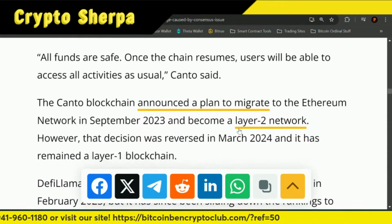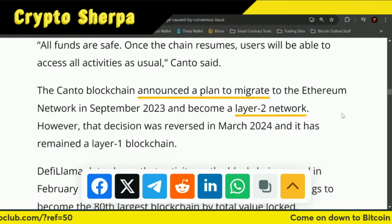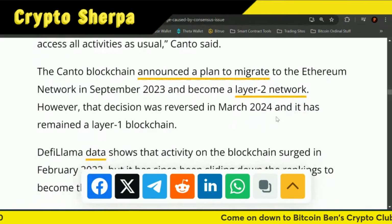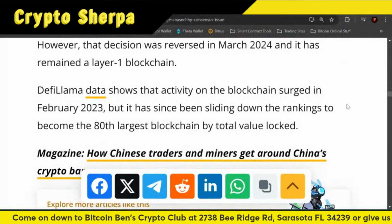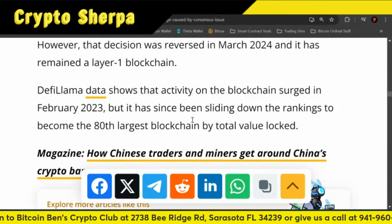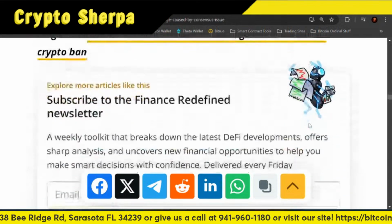Now, the Kanto blockchain announced a plan to migrate to the Ethereum network in September 2023 and become a Layer 2 network. However, that decision was reversed in March 2024 and it has remained a Layer 1 blockchain. Now, DeFi Llama data shows that activity on the blockchain surged in February 2023, but has since been sliding down the rankings to become the 80th largest blockchain by total value locked.